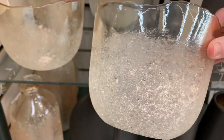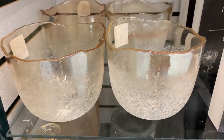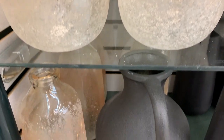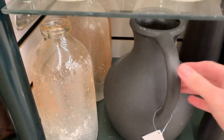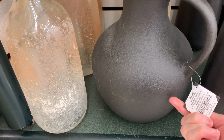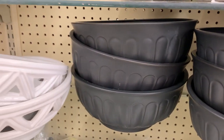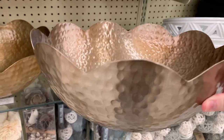Before we move on to their garden department, I wanted to highlight these decorative bowls. I loved the black one. It was actually on clearance, and the white one too was really a pretty bowl. But how beautiful is this gold kind of stamped metal one? Such a pretty high-end look.